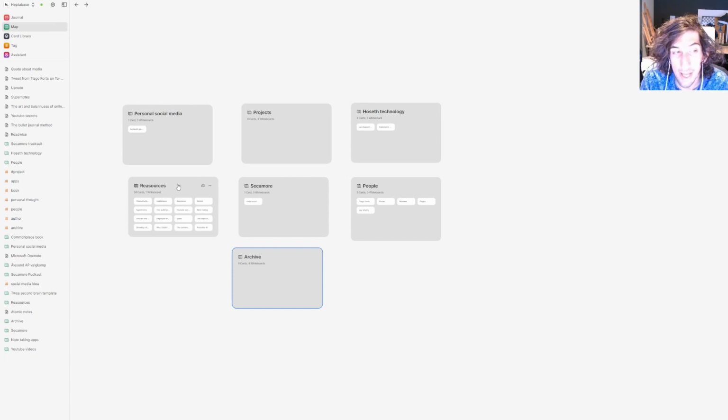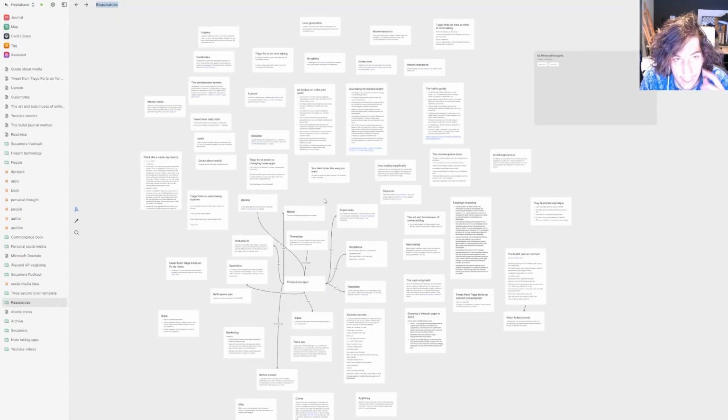The first real tip I have is to not have too much organization, to have a light way of organizing your notes. Most of the time you can rely on search to find different things when you are using a computer and an app. So as you can see, here is my resources board. Inside of my resources board, I have a personal thoughts board where I store personal thoughts and ideas and just things I come up with.